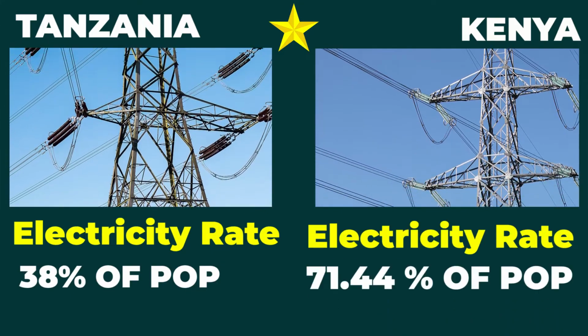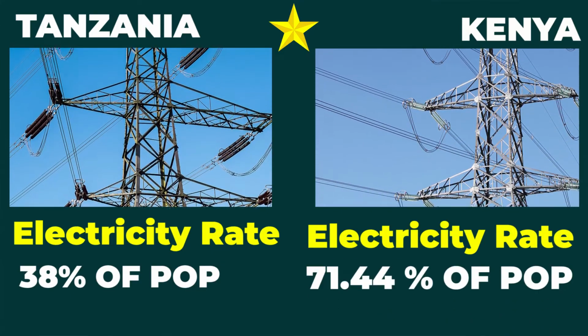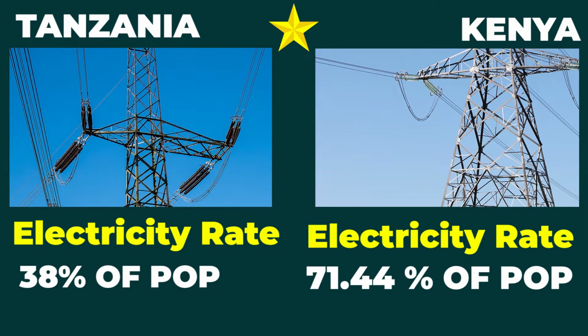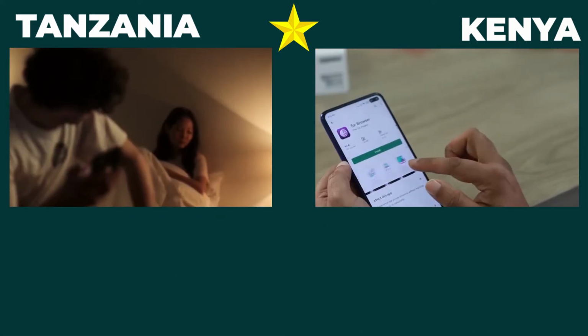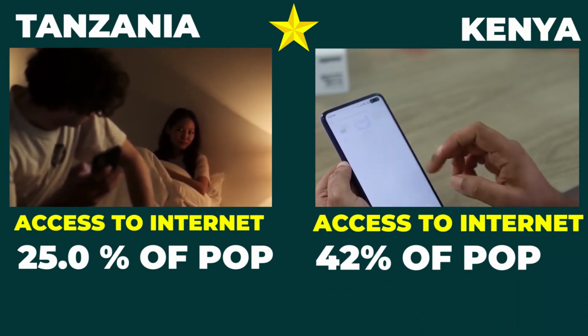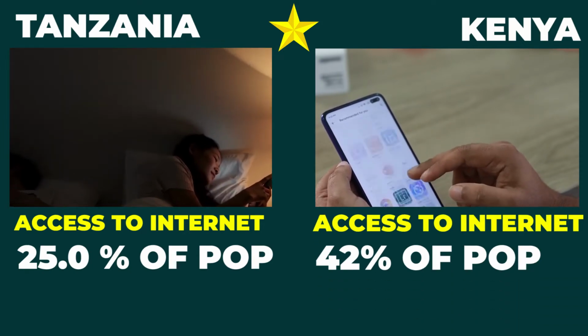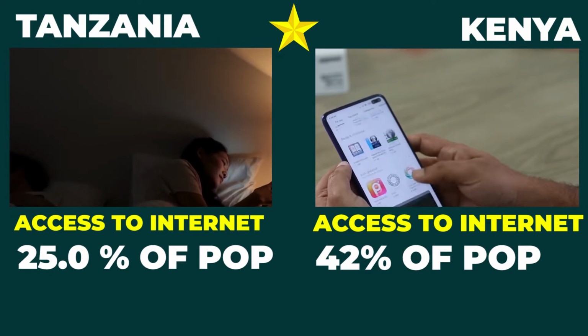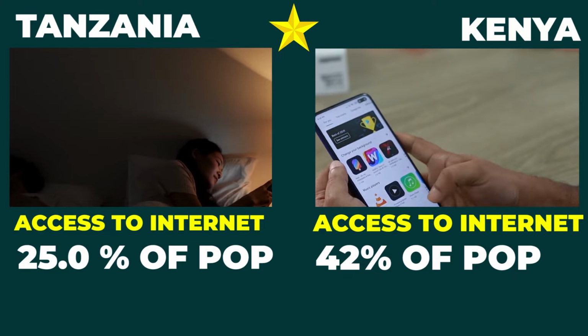Electrification rate is the share of population with access to electricity in both rural and urban environments. It goes without saying that digitization is a cornerstone for modernization. The number of citizens in a country having direct or indirect access to the internet indicates how well developed the internet infrastructure of that country is.